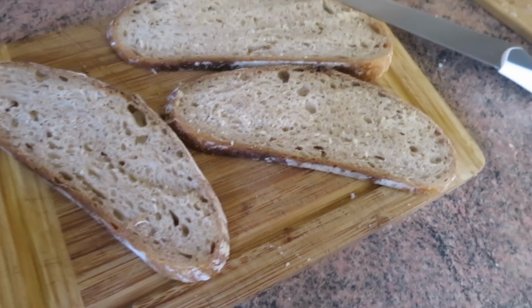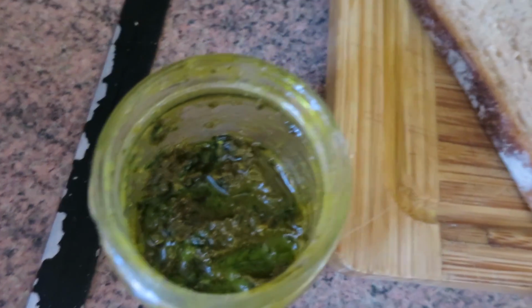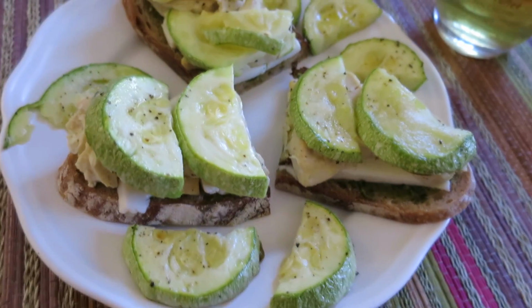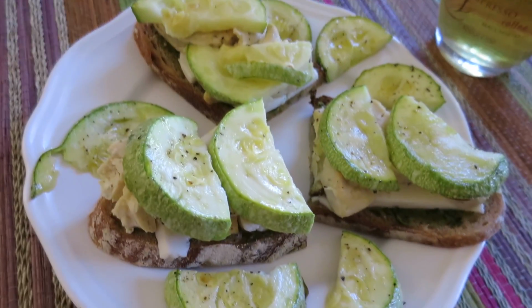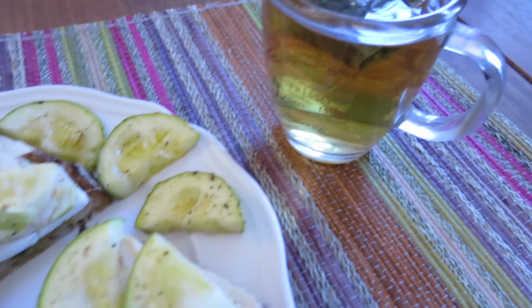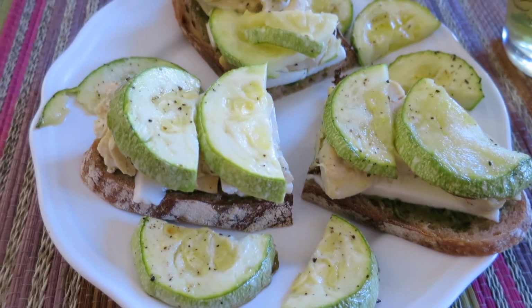This is my beautiful sourdough bread. That's the fresh cheese. Pesto, we still have a little bit left. And now let's put it all together. These are my sandwiches completely ready. They look so beautiful, don't they? I've got my herbal tea again, the same one from Lidl that I mentioned in the morning. And that is it really. Super filling, yet simple lunch.